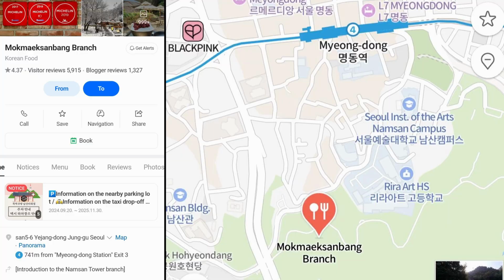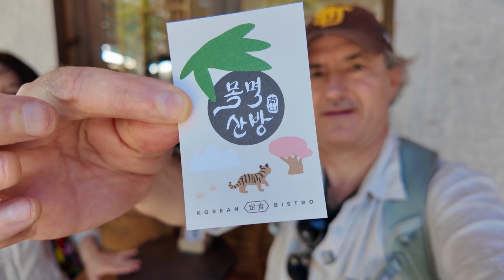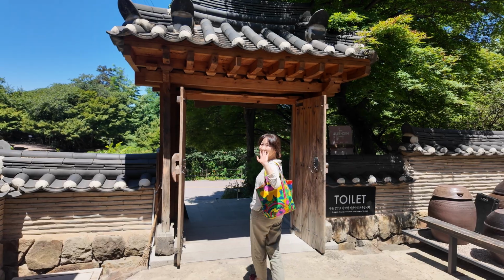MokMaekSanBang is located near the popular Myeongdong station and is right across the street from the Namsan cable car, one of Seoul's top attractions, making this a great place to get lunch either before or after your visit to the tower. All right, on to the next place. Let's go.